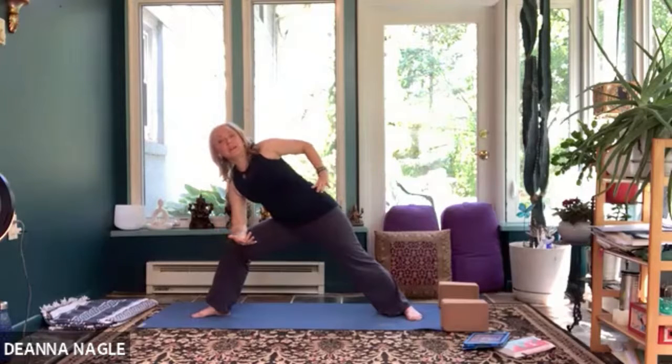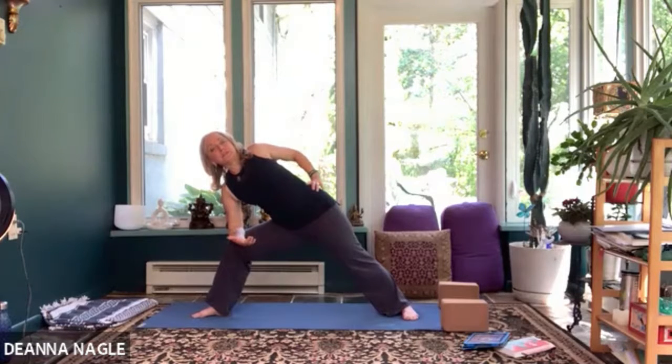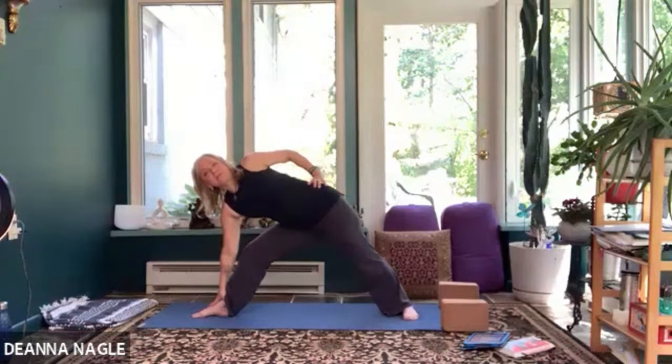And then from here, side angle, forearm to thigh, top hand on the hip. And root into your feet without gripping, roll your chest open. And take both shoulder heads back so we feel open through the chest. From here, we're going to straighten the front leg and slide the hand down to the ankle or the floor for triangle pose. Pausing here.